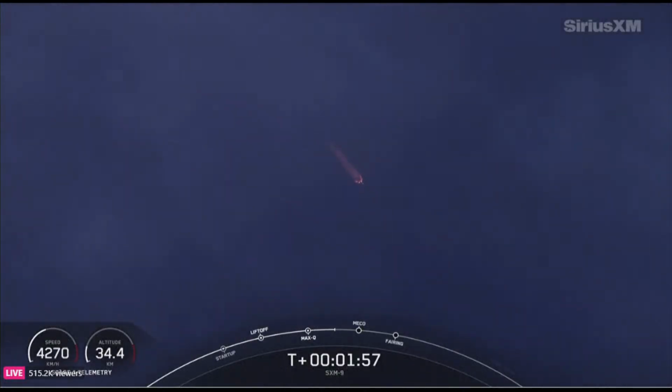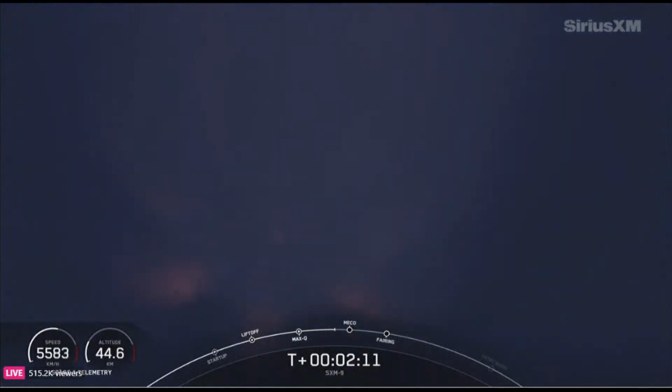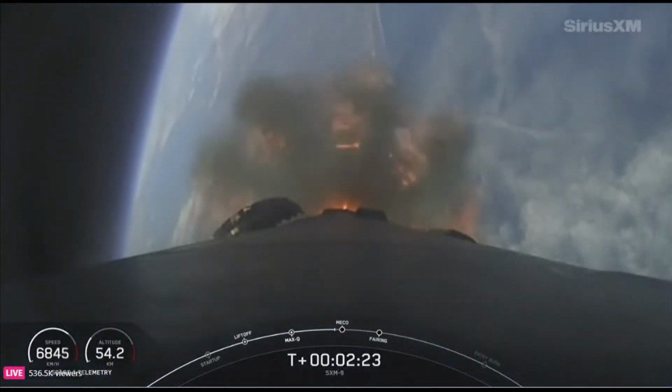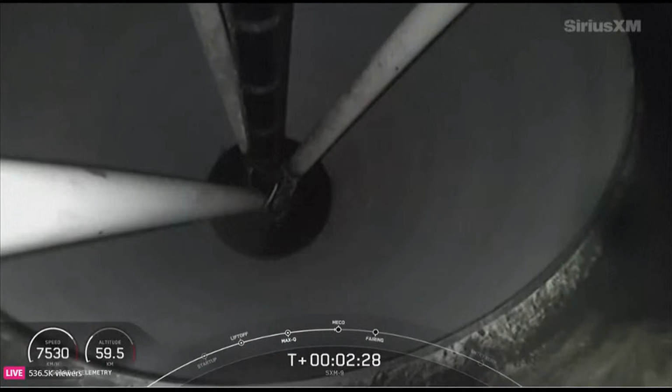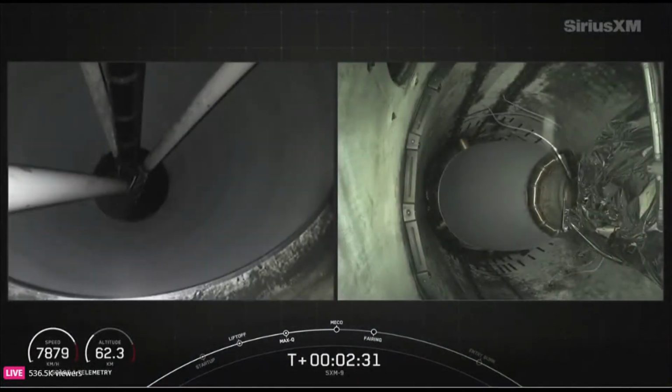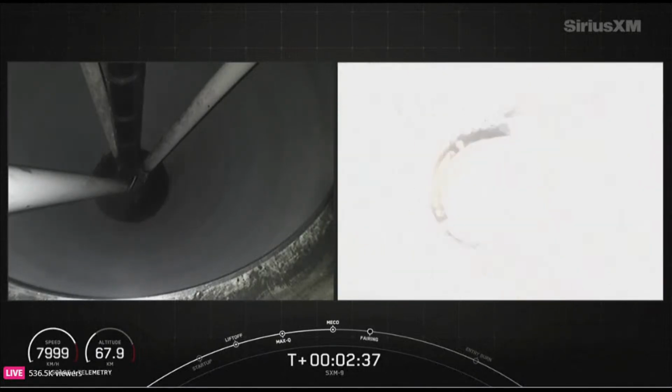You can track our progress to orbit here by keeping an eye on that stage 1 telemetry in the bottom corner of your screen. Getting a great tracking shot from the ground here. You can see we're going over 5,000 kilometers per hour. Getting a nice view of the rocket's plume as we head up to the thinner parts of the Earth's atmosphere. Coming up next, we have a series of events. Those are main engine cutoff, followed by stage separation, second engine start 1, and then following that is fairing separation. Main engine cutoff. Stage separation confirmed.